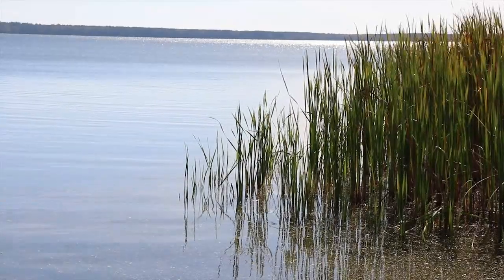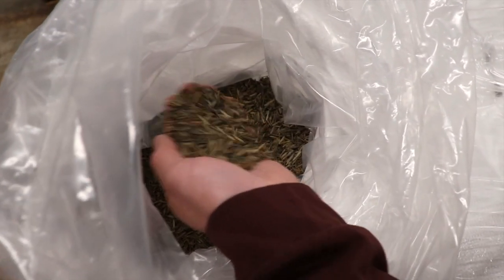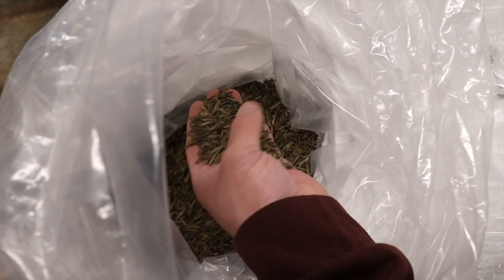I'm in Cass Lake, Minnesota, where $3.6 million in EDA funding is helping to construct a new wild rice processing facility. Wild rice is actually a grass that grows in shallow lakes, and Minnesota is famous for it. It's historically harvested by hand by the state's tribes, which consider it sacred.